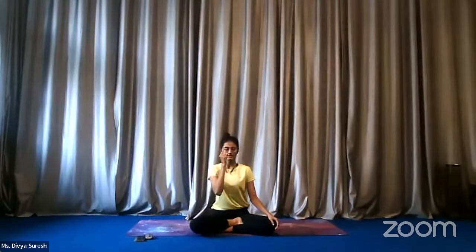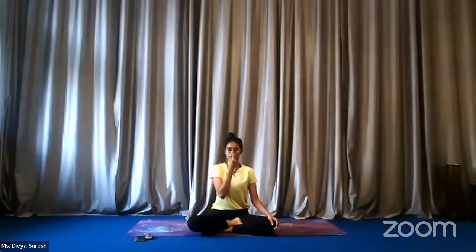Once again, let's begin with Nadi Shodhana Pranayama. Index finger. Cover your right nostril. Inhale through the left. Cover the left. Exhale. Right. Inhale. Right. Cover the right. Left exhale.